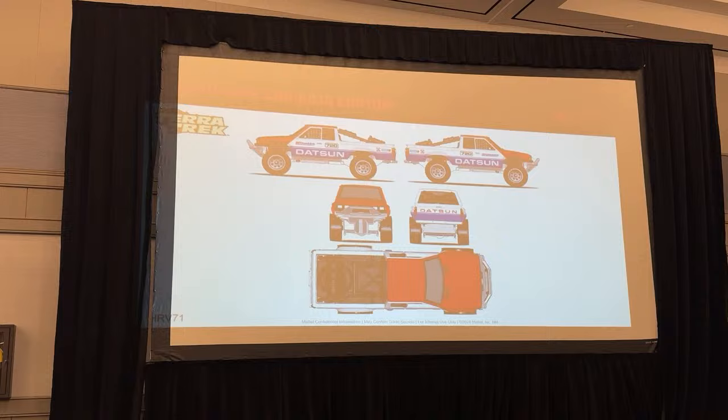Okay. This one, I know, right? Alright, Datsun King Cab Baja Custom. This one is really fun. Hope you like it. Oh, and it's part of Terra Track.